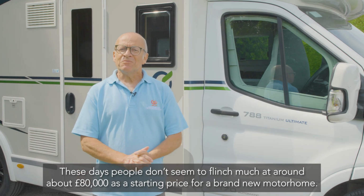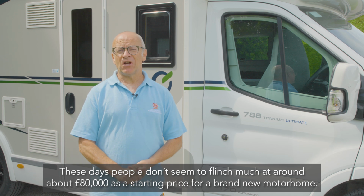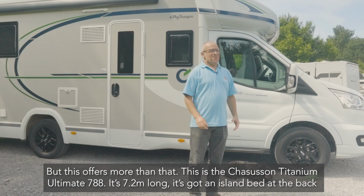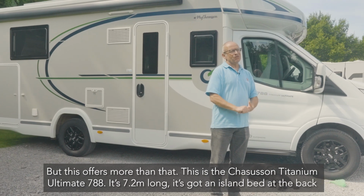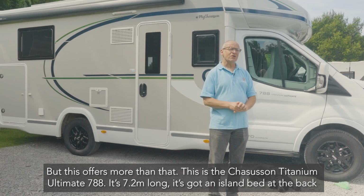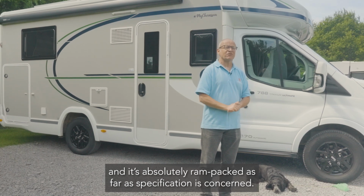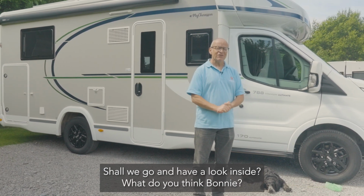These days, people don't seem to flinch much at around about £80,000 as a starting price for a brand new motorhome. But this offers more than that. This is the Chausson Titanium Ultimate 788. It's 7.2 meters long. It's got an island bed at the back, and it's absolutely rammed packed as far as specification is concerned. Shall we go and have a look inside?